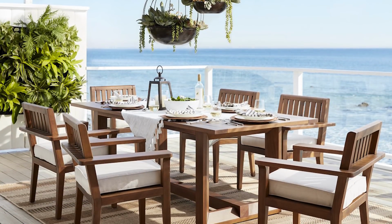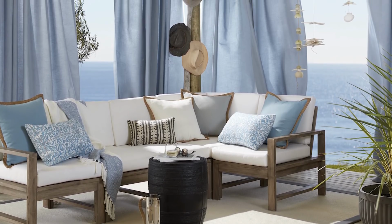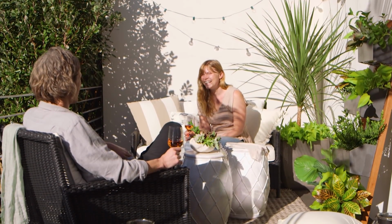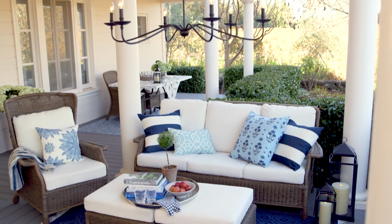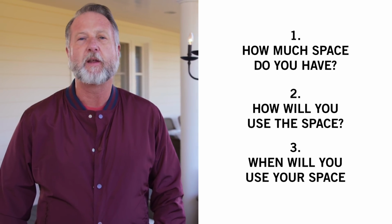You know, your outdoor spaces can actually be as terrific as your indoor spaces if you give them a little time and attention. You can really turn those spaces into a retreat, especially in summer. Today, I'd like to share a few ideas on how to set up, define your outdoor spaces, regardless of the size. You'll need to consider three things. How much space do you actually have? How do you want to use the space? And when do you want to use it?